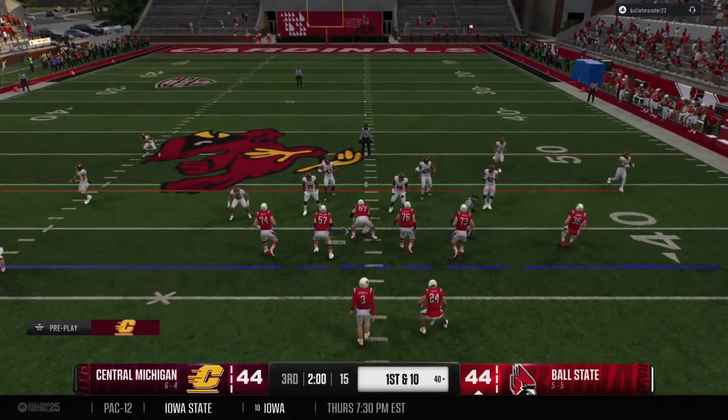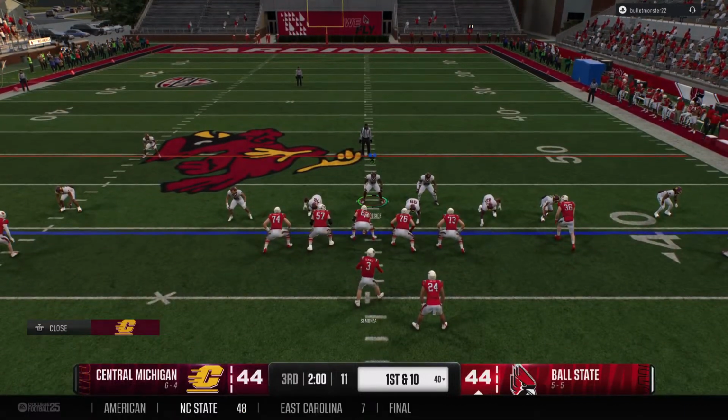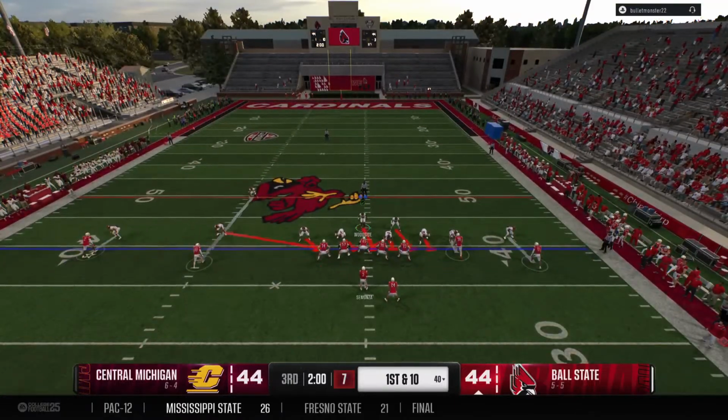Ball State gets it back. The offense headed to the field. How big is this drive? Scored a touchdown the last time they had it. Defense gets a stop, and now it's up to them in a tie game.